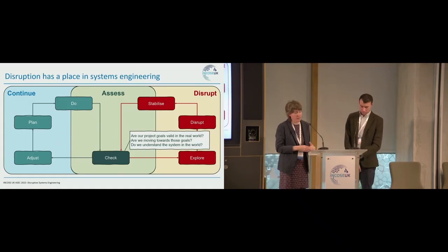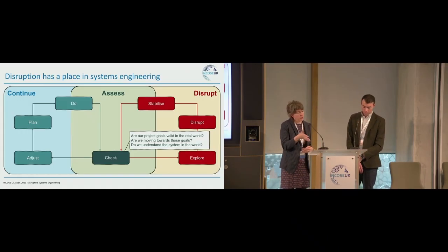and promptly. And then importantly, once we have disrupted, we need to restabilize to get the project back into the continue mode, because we said a project can't make progress just constantly and disrupt. You'll lose your engineering team because it's a stressful place to be.